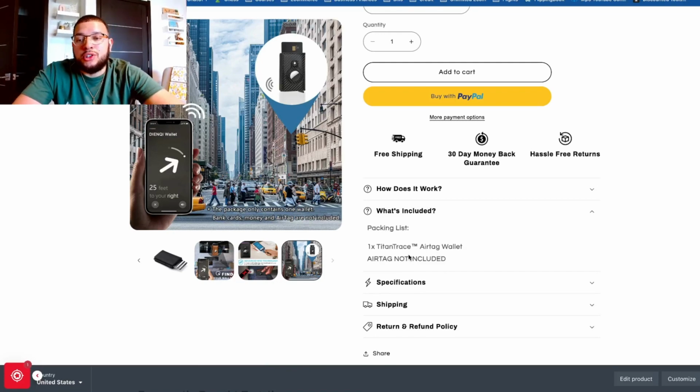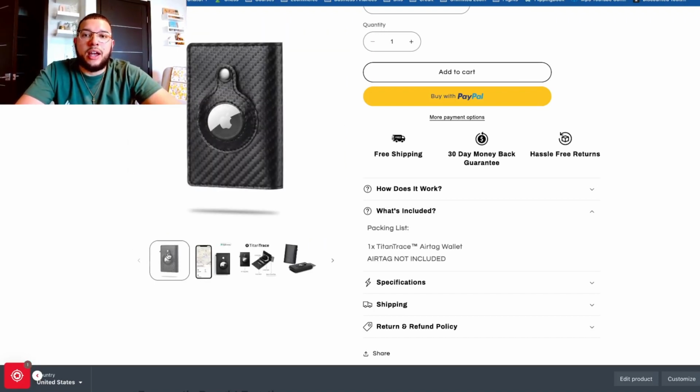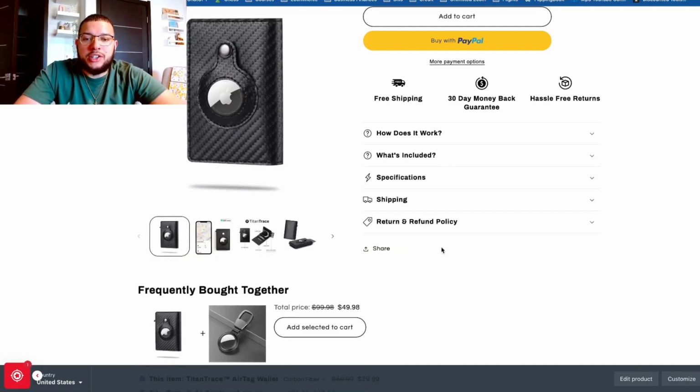You need to make sure that you check your CJ Dropshipping or your Zendrop listing and make sure that you have what's included in your product, okay? And it should tell you right on the listing. So right here I have one Titan Trace AirTag wallet is going to be included, and then I also put right here AirTag not included. And it's so important that you include this because people are going to assume, based off of the pictures that, hey, it comes with an AirTag, but it doesn't. And I make sure to highlight this in multiple spots on my product page, just so that way I can avoid chargebacks.